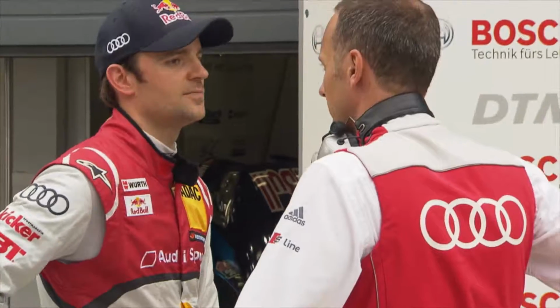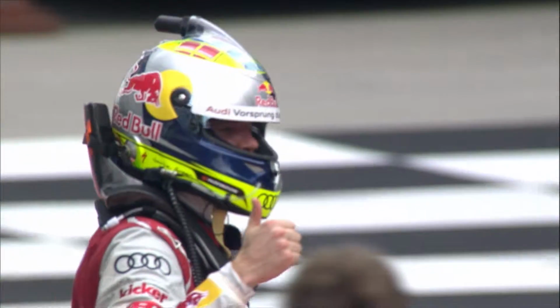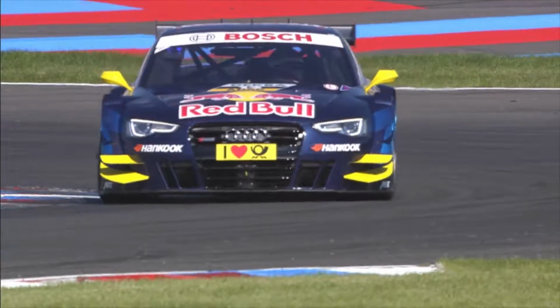So Mercedes won too, but in third place it was Jamie Green, moved to Audi in the closed season, and this by far his best performance for the Ingolstadt team.